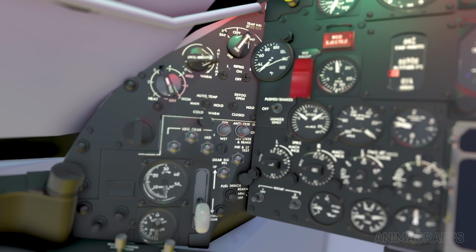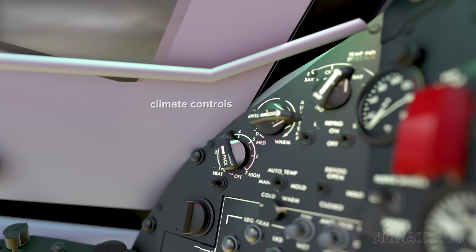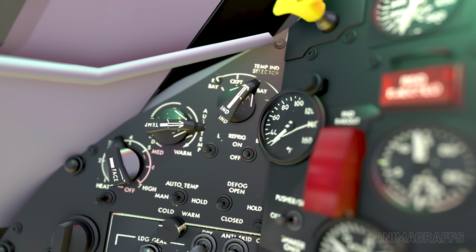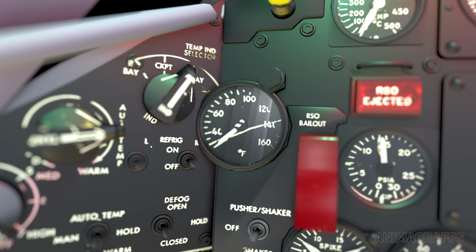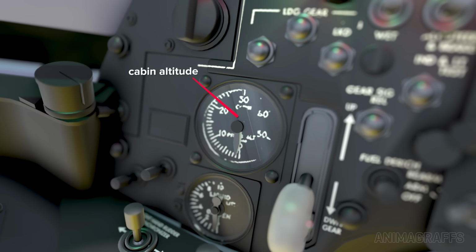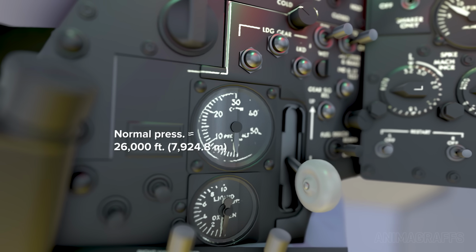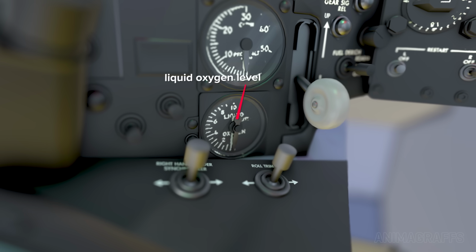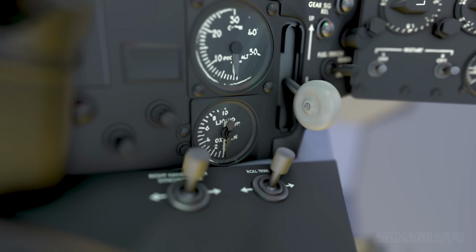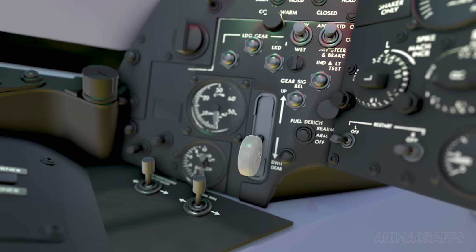Now, let's head over to the left, or port side of the cockpit. There's a grouping of dials for environmental controls, such as cockpit temperature, face heat, and suit heat, which control heating in the pilot's helmet and suit. And a nearby temperature gauge with a switch to select which system it should display. Near the bottom, there's a cabin altitude gauge. Crew could choose cabin pressurization equivalent to 10,000 or 26,000 feet. And a liquid oxygen level indicator beneath. Liquid oxygen is converted to gas and pumped into the crew's helmets for breathing. The landing gear lever is nearby with associated indicator lights, switches, and so on.